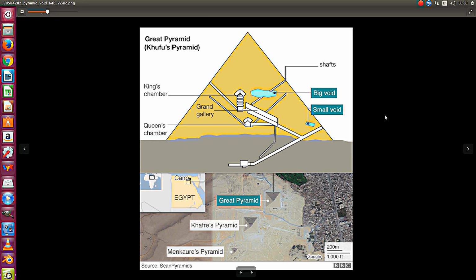Guys, something incredible has happened. It has finally appeared in the news. It's in BBC and other news sources that there is a huge void which has been discovered with cosmic rays, and another void here, which was probably an attempt at entry because there were blocking stones down there. And down here, blocking stones apparently slid down this shaft when they sealed the pyramid, but they're not sure. If you try and find this out, they're not sure.